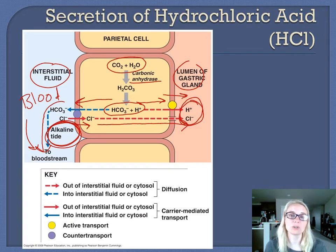So what you're doing is while you're vomiting out your hydrochloric acid, you're dumping a whole bunch of bicarb into your blood. And this could lead to what we call metabolic alkalosis. And we'll see that more in chapter 27. So it's foreshadowing. So remember this lecture for when we get to chapter 27. Okay, so that's our hydrochloric acid production of the parietal cells using that carbonic acid bicarbonate buffer equation.